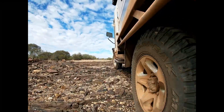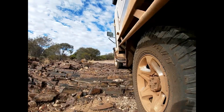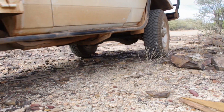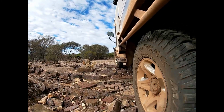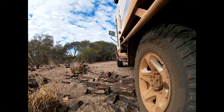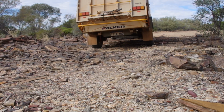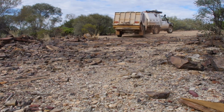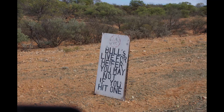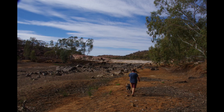It was a fantastic couple of days, but it was soon time to move on. Not far down the road, we found another waterhole, but it was obviously heavily used by cattle, so after a quick look around, we continued on our journey.